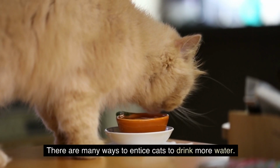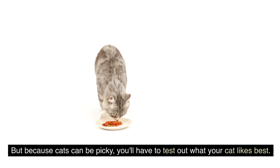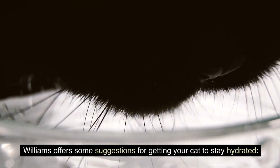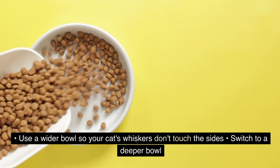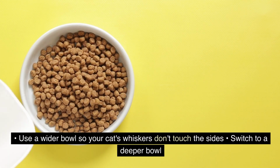There are many ways to entice cats to drink more water, but because cats can be picky, you'll have to test out what your cat likes best. Williams offers some suggestions for getting your cat to stay hydrated. Use a wider bowl so your cat's whiskers don't touch the sides. Switch to a deeper bowl.